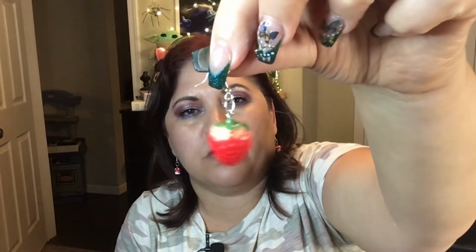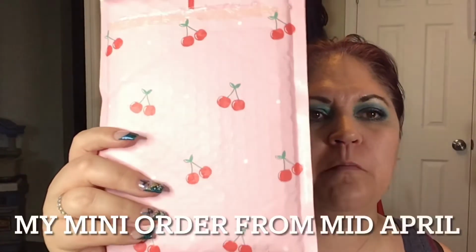And then we have these adorable strawberry earrings, which I am so excited about. And then we have the lemon earrings, which I'm also super excited about. All right, so I have a mini order from Cherry Cosmetics here.